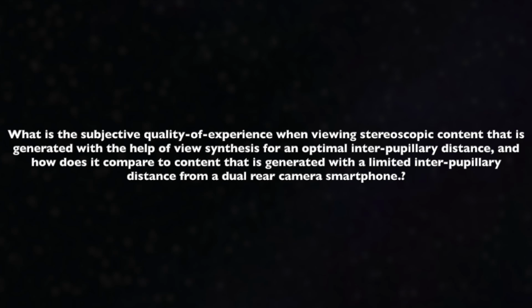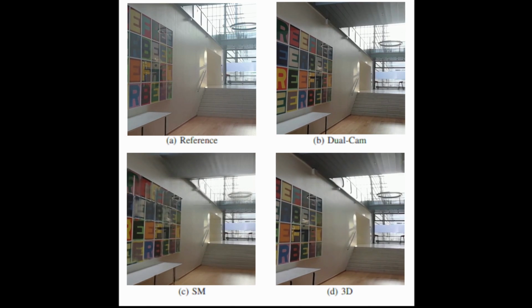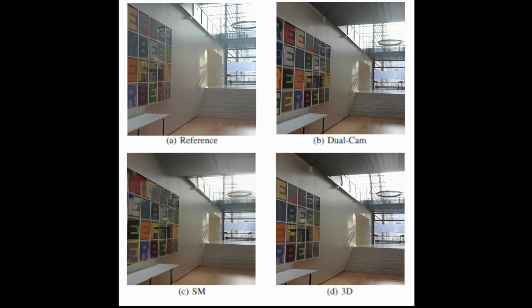What is the subjective quality of experience when viewing stereoscopic content that is generated with the help of view synthesis for an optimal interpupillary distance? And how does it compare to content that is generated with a limited interpupillary distance from a dual rear camera smartphone? 4 video conditions with different levels of stereoscopic manipulation were generated to investigate this.